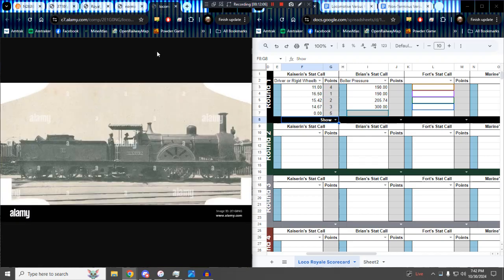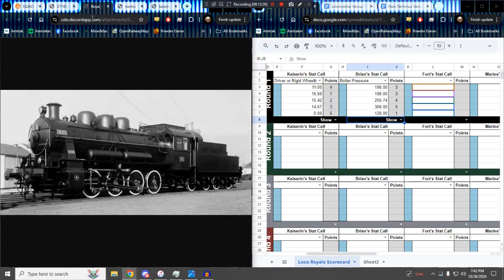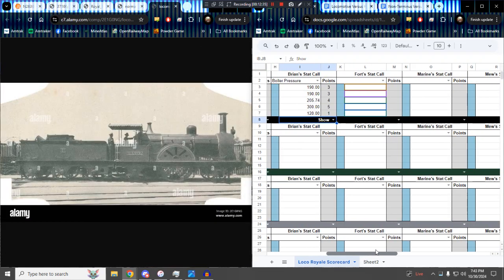And I thought I was going to get a 4. 120. I'm sorry, Mew. But I also thought I was going to get a 4. I forgot how high Fort's boiler pressure was. I thought his was absurdly bad for some reason. Now that was Mew apparently, but 5 points go to Marine here. 4 points go to Fort. 3 points in between Brian and Kaiserin, and 1 point to Mew. So Mew goes from a 5 to a 1.